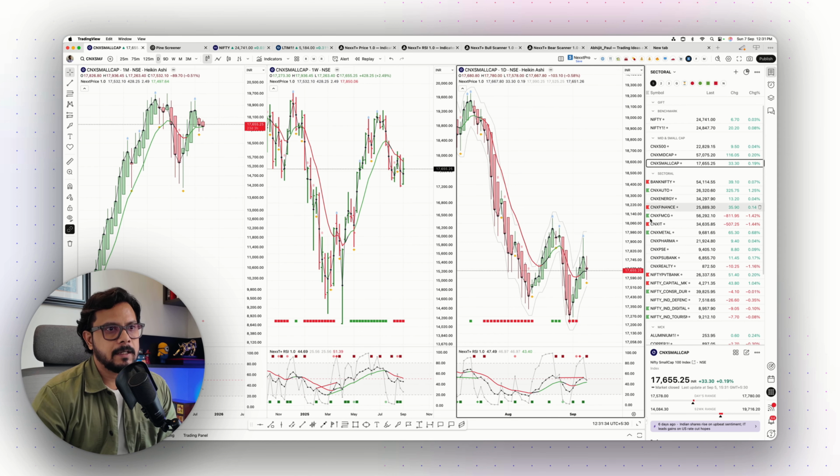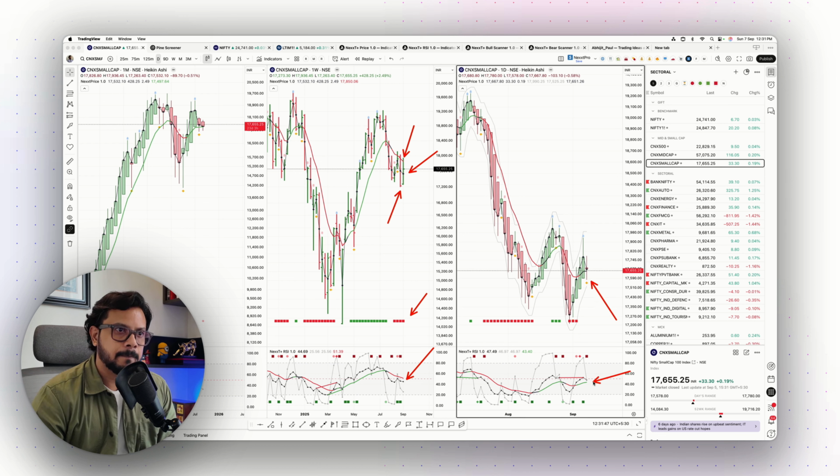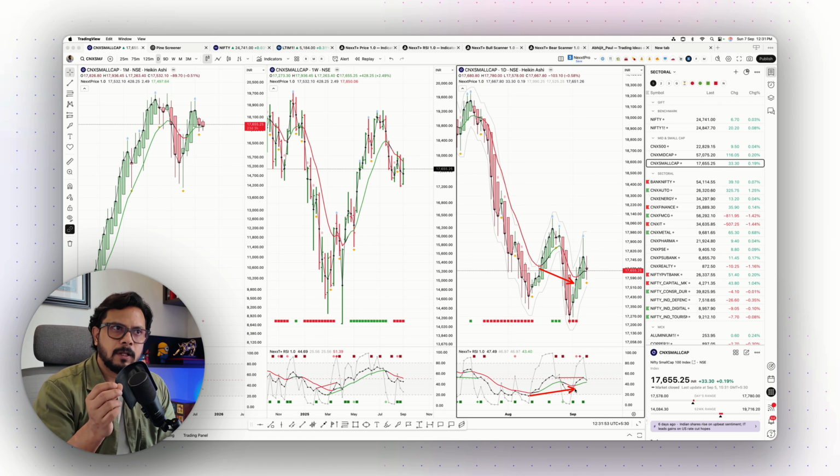This is the small cap index, and as you can see, a bounce back week after the previous week's fall. Markers on the weekly chart are negative. Markers on the daily chart are primarily positive. And this daily chart also gives me a bit of a structural positive divergence. So the small cap is giving me hope of a bounce back. Level wise, I'll stick to the same thing, last week's range.